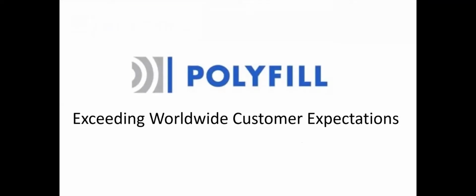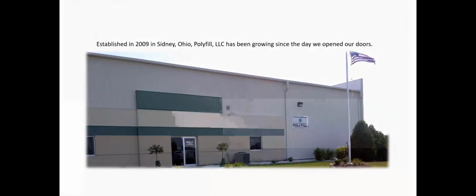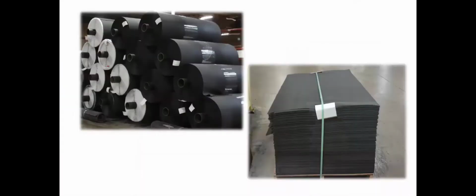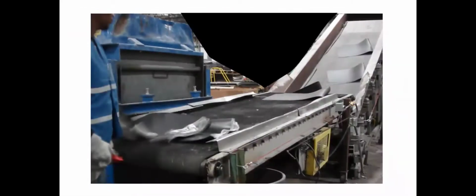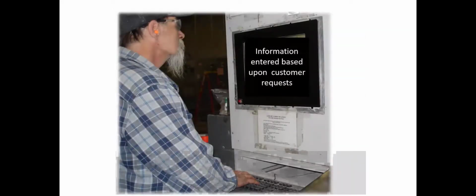So Polyfill, we are exceeding worldwide customer expectations. We were established in 2009 in Sidney, Ohio, and we've been growing since the day we opened our doors. From the beginning to the end, our product is an extrusion of polymers to create the sound barriers in automobiles for now. As I said, we are looking at other industries. And it all starts with the ingredients. So we will even use our own product. We'll reuse or recycle whatever product we can, the scrap pieces from our own production and vendors, to be reused in the process. In the end, we have small pieces of polymer that we're going to reuse, and we're going to take these ground particles and other materials to make our product.